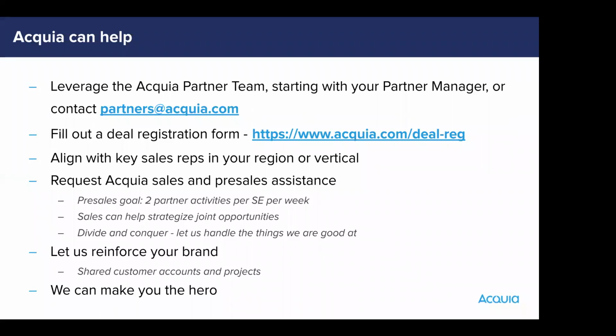Reach out to your partner manager. Fill out the deal registration form. If you're looking at a longer term strategy, align with the key sales reps in your region or in your vertical. That may be something you're doing already. Let us come in and help you demo. Let us strategize with you on how we're going to approach this. And let's break this thing out.